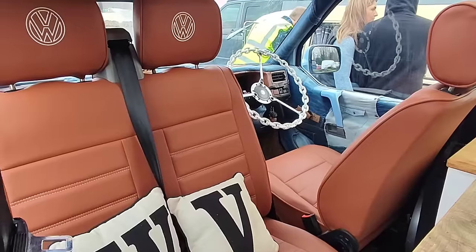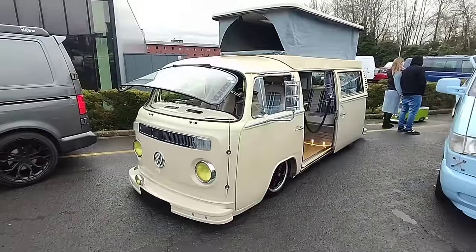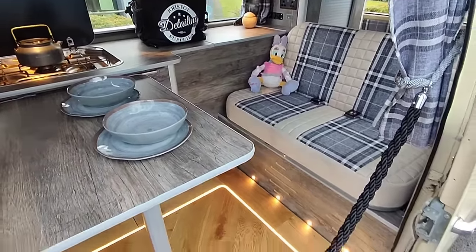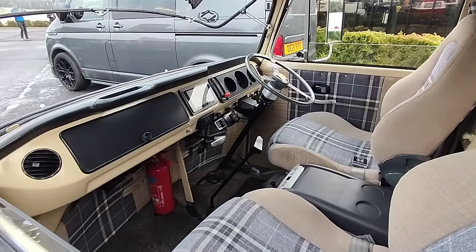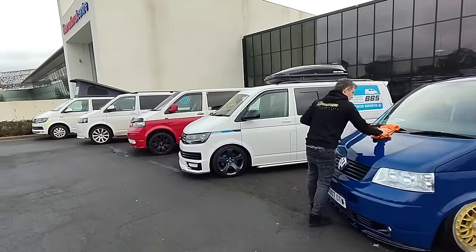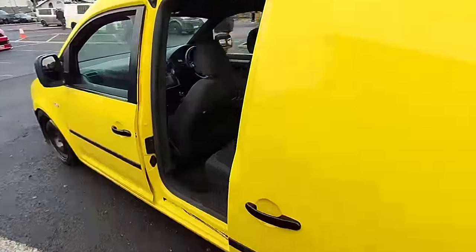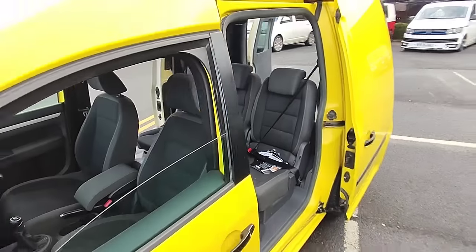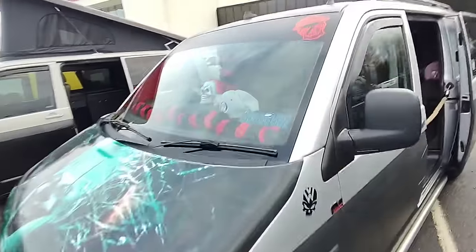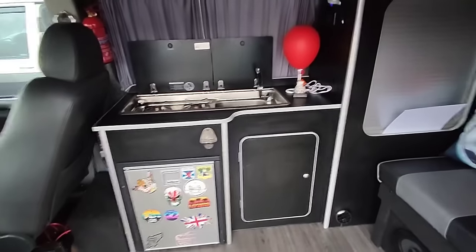Look at the steering wheel. Pop windscreen. That's nice. Nice Caddy van. It's got all these seats in the back. It's like a Halloween theme. It's camper converted, got this side unit, the fridge, the cooker.